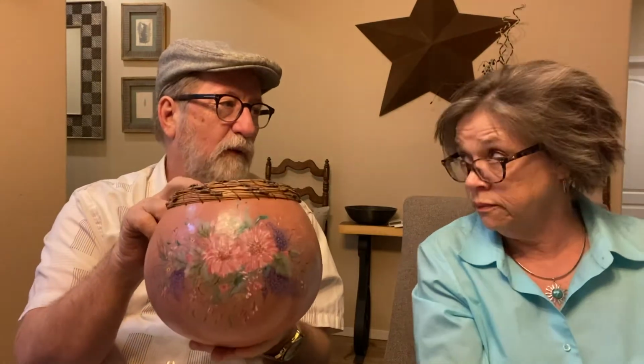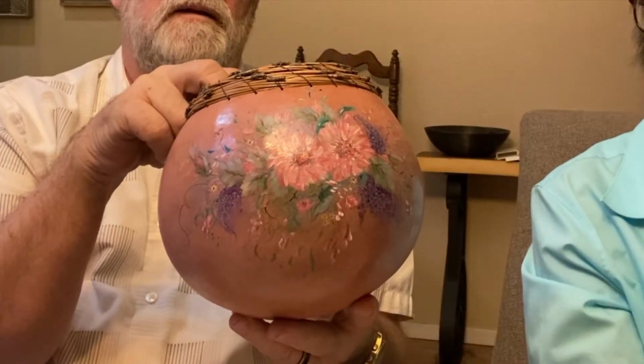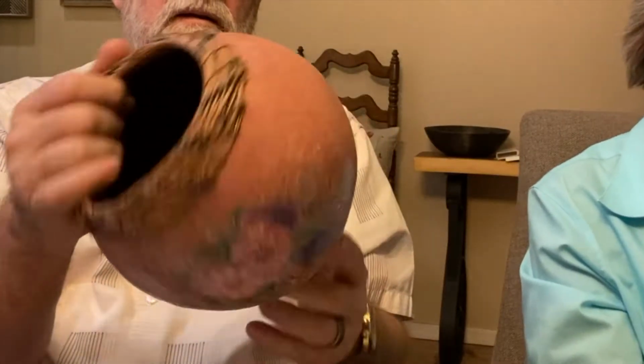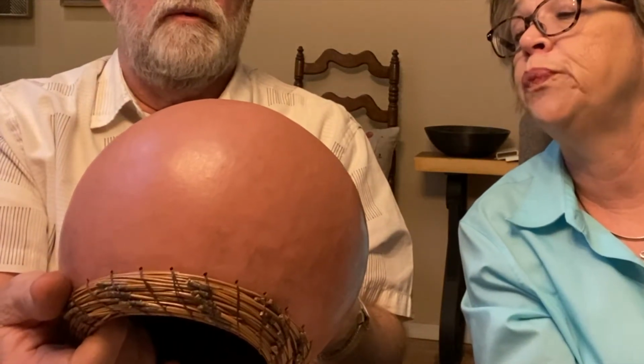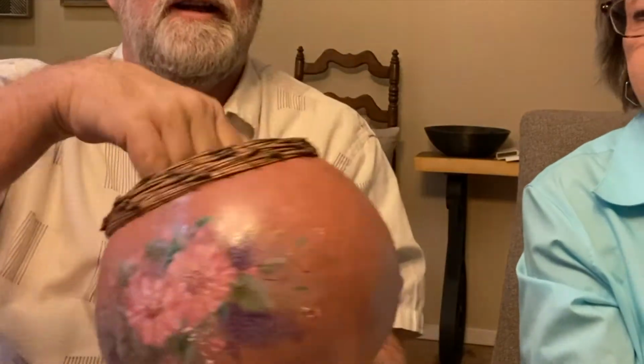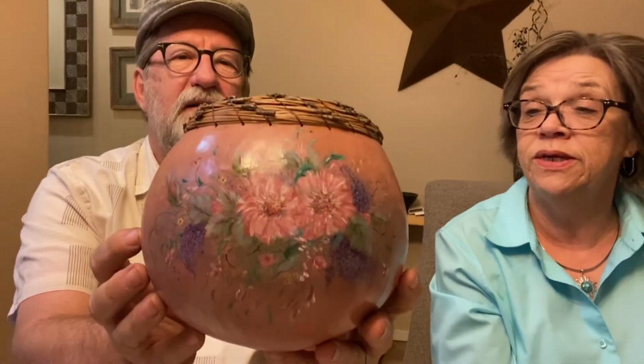Decorated gourds just scream Southwestern, no matter what they got painted on them. So anyway, look how pretty that is. It was done in 1997 by some lady, Jan Roder. Jan, if you're watching, we have your gourd. There it is, and it's done well.